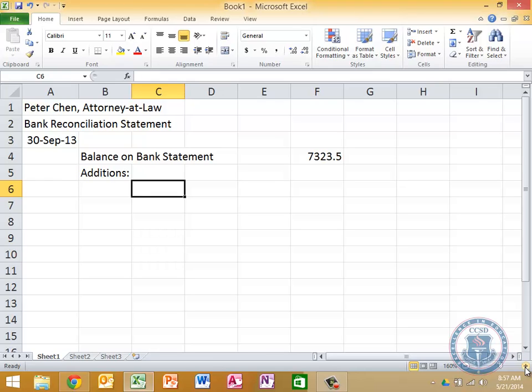QuickBooks has a great little check that you just do, and it makes it look like it's all checked off, but we're not doing it in QuickBooks. We're doing it by hand. Good. Yeah, bloop, bloop, the QuickBooks sound.